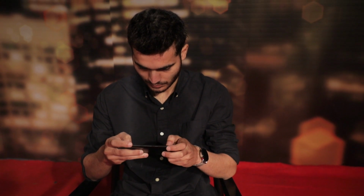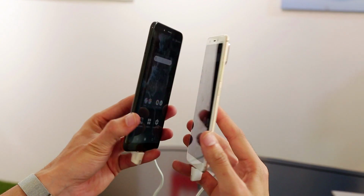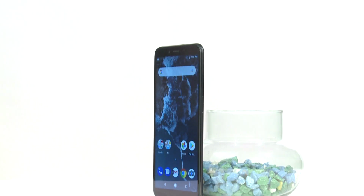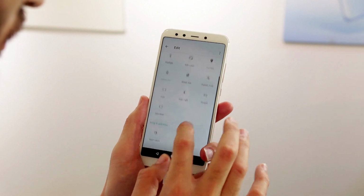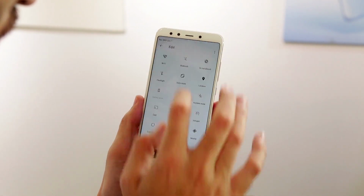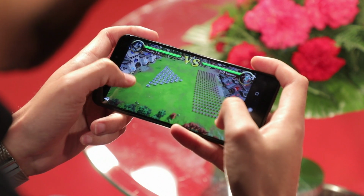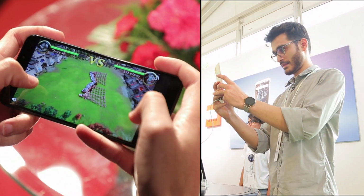To support the phone, it has a 3000 mAh battery, which is smaller than the one on the Mi A1. Still, battery life is quite good, but one thing which was quite prominent is the heat issue while doing intensive tasks like playing games or even using the camera for a while.